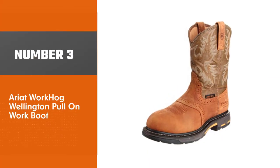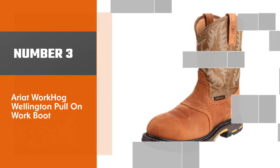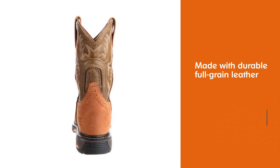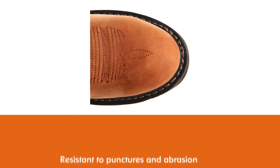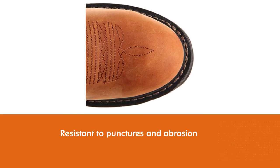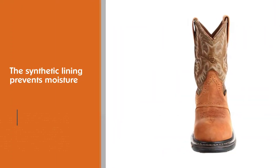Number 3. Ariat WorkHog Wellington Pull-on Work Boot. The Ariat men's are really great, with durable full-grain leather uppers and DuraTread™ soles that render them waterproof. The leather used is also resistant to punctures and abrasion, while the sole is perfect when it comes to traction, so you can use it on very tricky, slippery grounds.